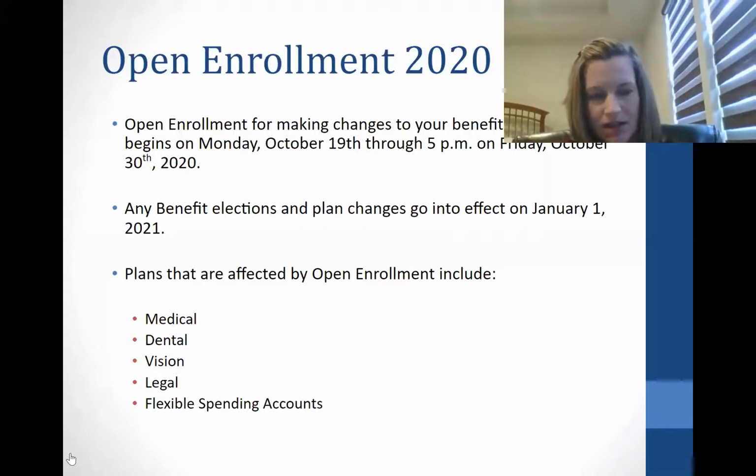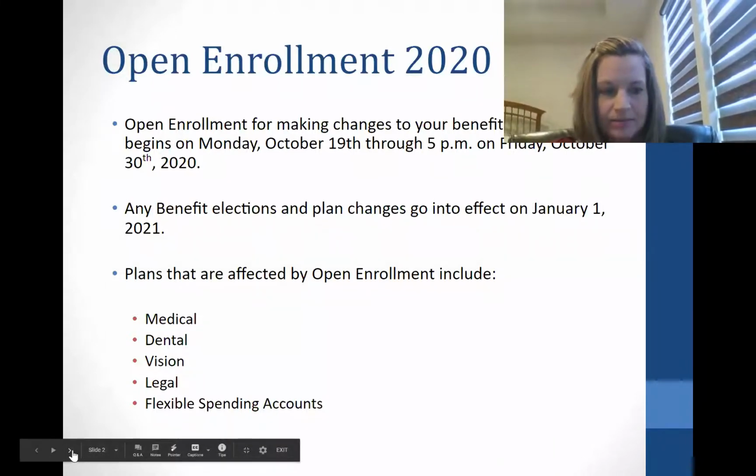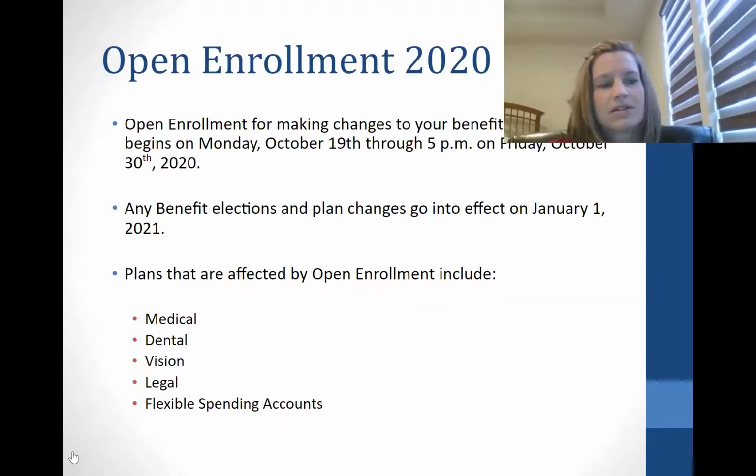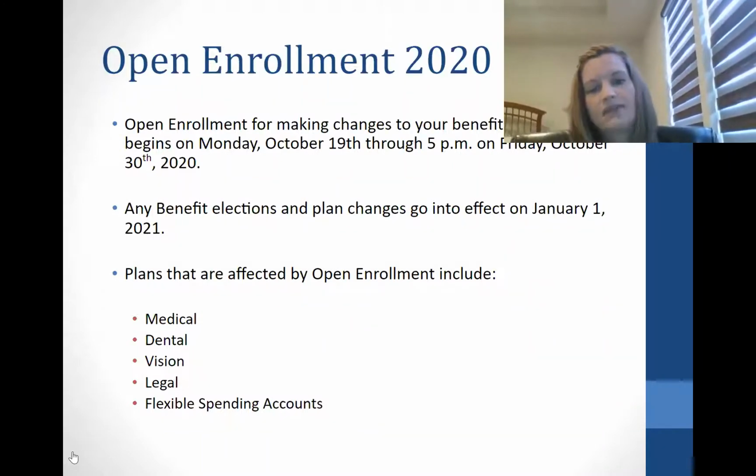So the first slide is going to talk about basically the dates for open enrollment. This year's open enrollment starts on Monday, October 19th, at 8 a.m. You sign in through Wolverine Access self-service, and it goes until 5 p.m. on Friday, October 30th. It does close down right at 5 p.m.